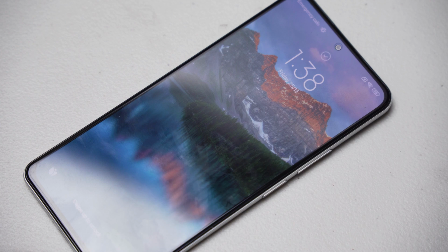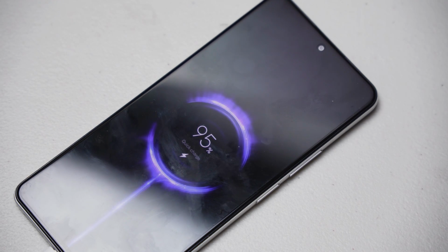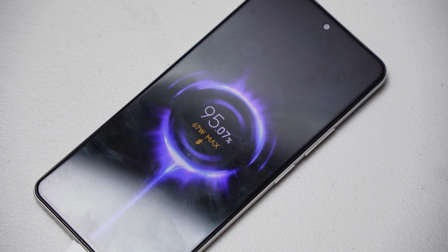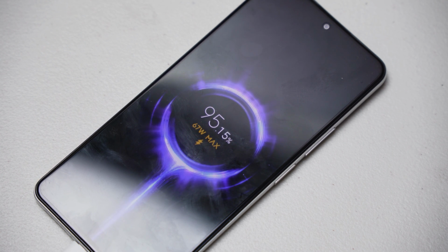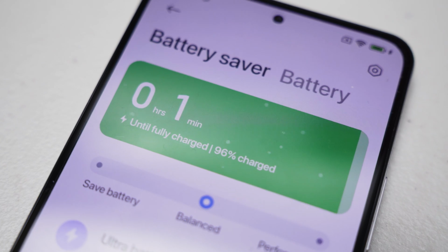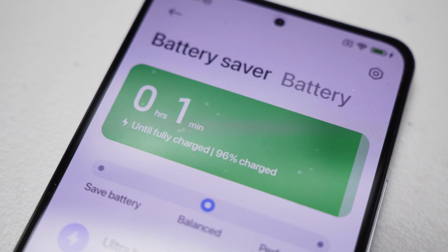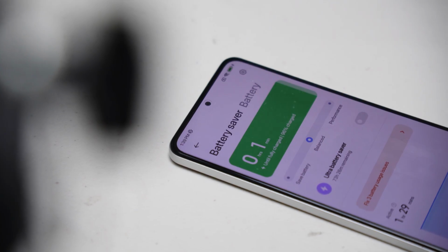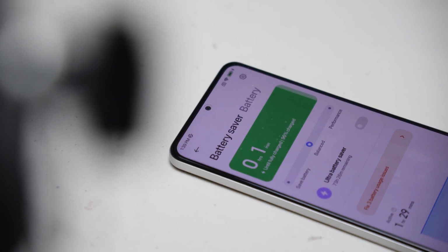The 67-watt charger doesn't boast the same 0 to 100% in just 20 minutes like the 120-watt chargers out there. But if your phone still requires at least an hour or two to fully recharge, the 67-watt charger is a breath of fresh air, taking only 45 minutes. But if you really want that 120-watt charger, especially since 165 watts is going to be available next year, then you might be better off waiting for that.